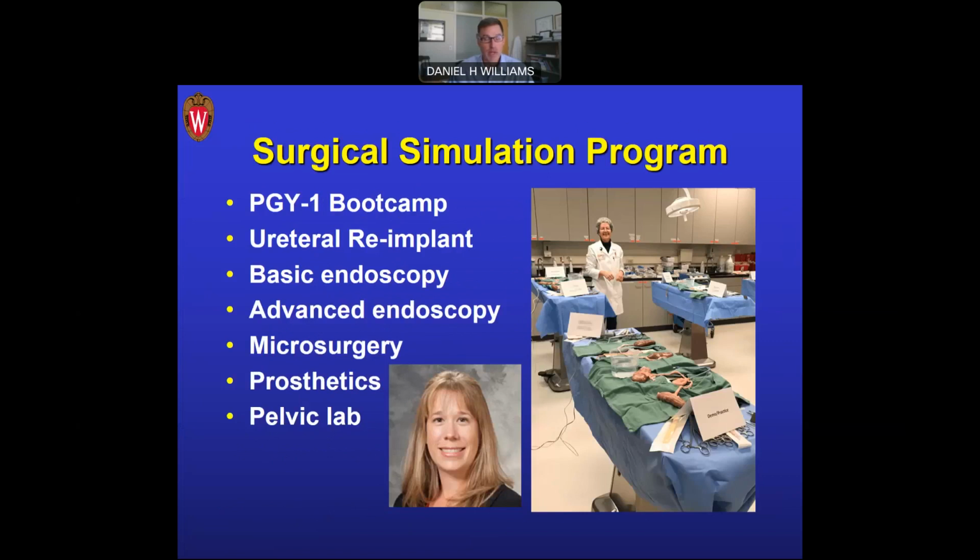Another aspect of our program that I wanted to highlight is our surgical simulation program. Dr. Sarah Best is our faculty lead of our simulation program, and we have a number of modules that are up and running throughout the year, including a PGY1 boot camp, the ureteral reimplant lab, basic and advanced endoscopy sessions. We have a microsurgery session, prosthetics session, and a pelvic lab, just to name a few.